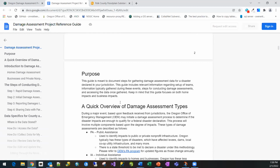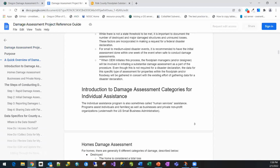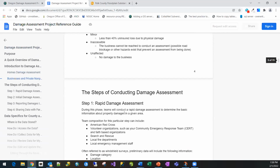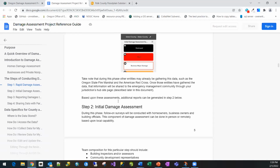The first document, just to go over real quick, is our project reference guide. It talks about the overview of the damage assessment types out there. And primarily, we're focusing on individual assistance, so home and business impacts. And through this, we're talking about what steps to use in conducting damage assessments. Certainly for floodplain managers, you guys are going to be tagging in the hip pocket of emergency management staff that are being deployed in the field or volunteers. But there's also the capability to collect this data without a floodplain manager in the pocket.